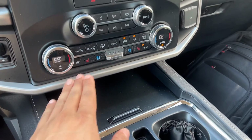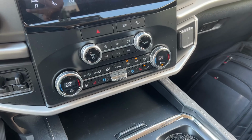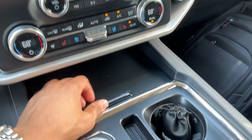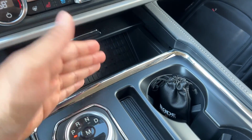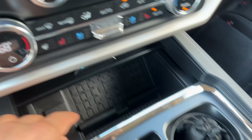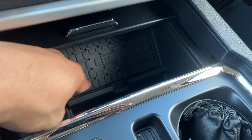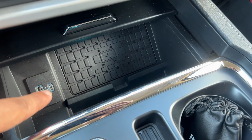Now you have these features here because this is the XLT with the higher trim level package on it, which I recommend because these are some great features to have. Now you open this up, the wireless charging, that's also not standard with the XLT. This comes with the higher package. I will say it's kind of difficult to put my phone into that tray to have it charge, but whatever, at least you have it. And you also have a USB and the USB-C.